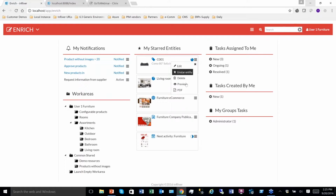But I can do the same thing for PDF. So if you want to see what it's going to look like in a catalog or something like that, you can build different templates for PDFs.